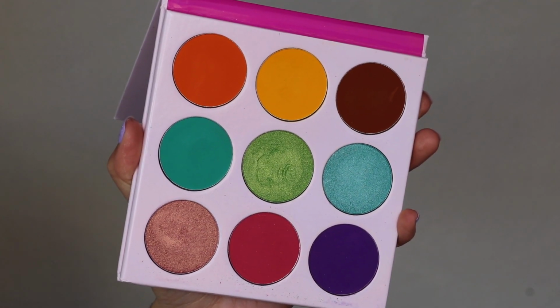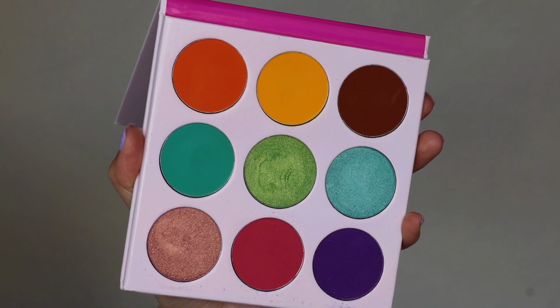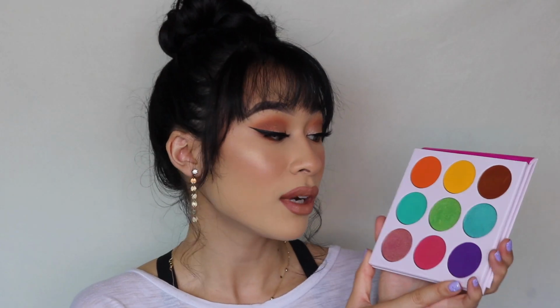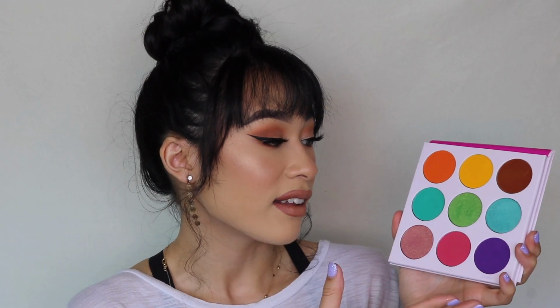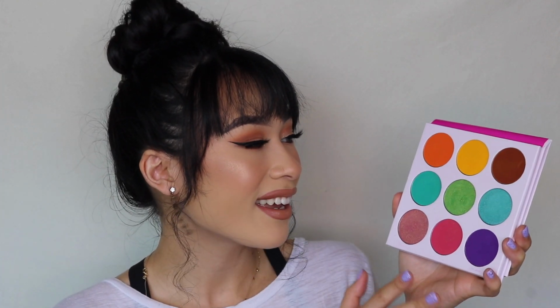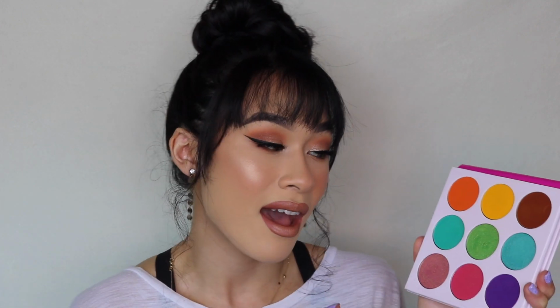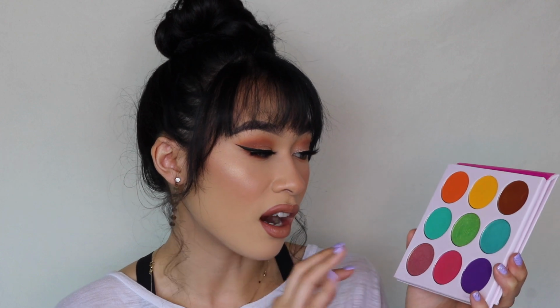Juvia's Place The Zulu. Now, I have been eyeing this palette for so long, and when I finally got it, I was super excited. Now, I do want to do a tutorial with this palette because I've been super into color lately. It doesn't look like I am because I'm wearing a neutral look, but this palette is definitely one that I really enjoy using because the shadows are so easy to blend, and I just feel like the shimmers in here are like no other.